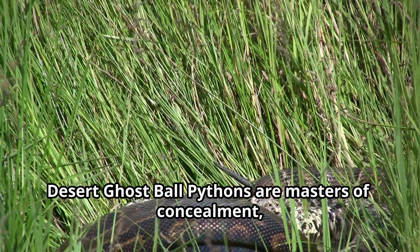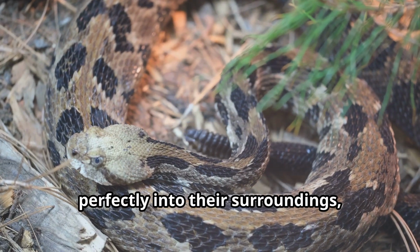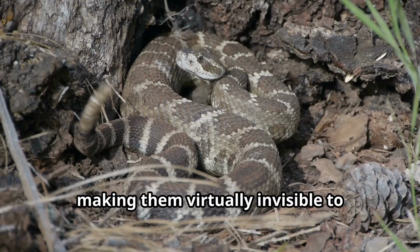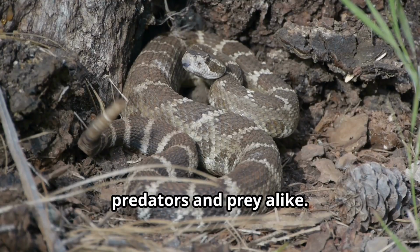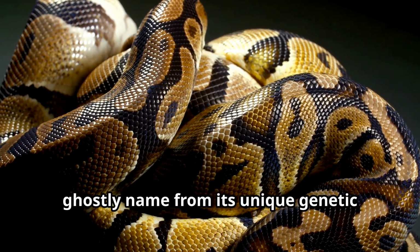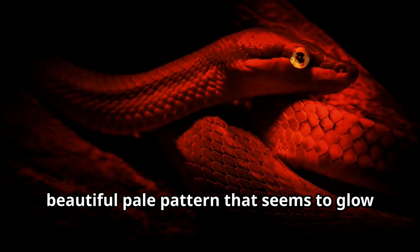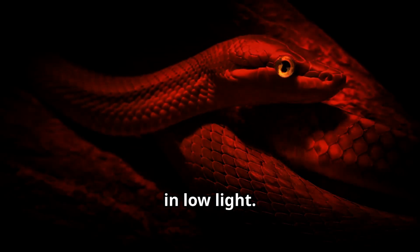Desert ghost ball pythons are masters of concealment, using their patterned bodies to blend perfectly into their surroundings, making them virtually invisible to predators and prey alike. The desert ghost ball python gets its ghostly name from its unique genetic mutation that creates a hauntingly beautiful pale pattern that seems to glow in low light.